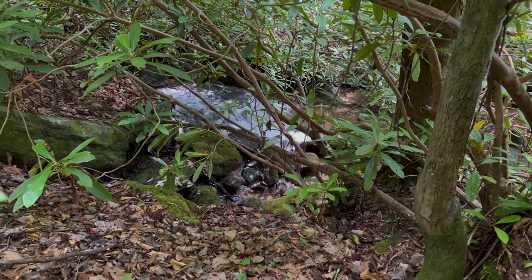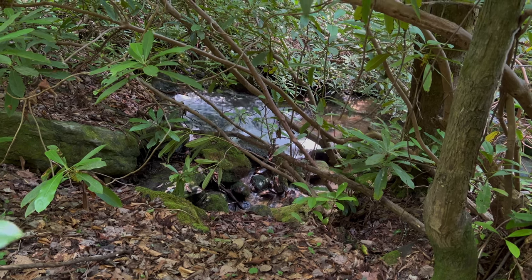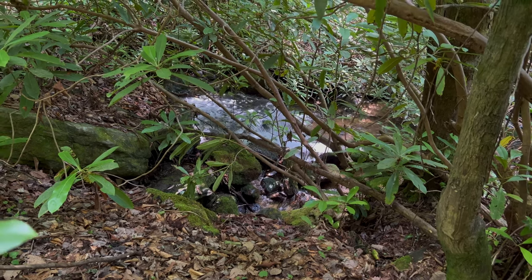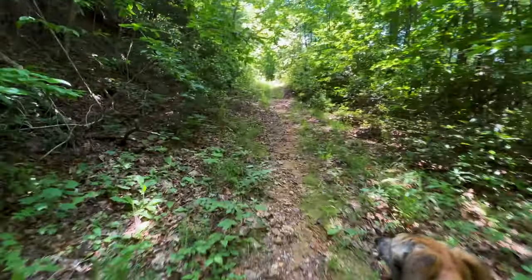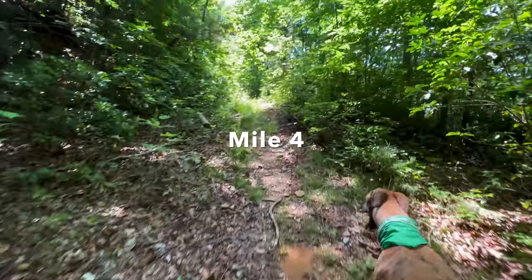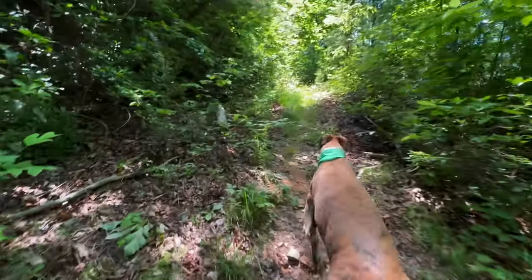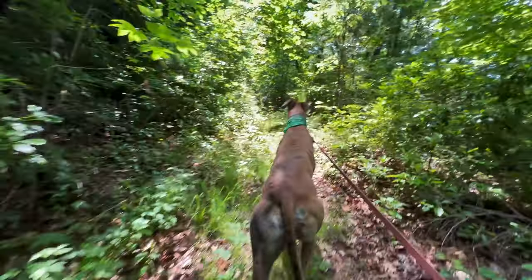A water source at 3.5, 3.25. Runs under the trail. There are a few ups, but not many. Mostly downhill going the direction we're going, which is why we're going that direction.